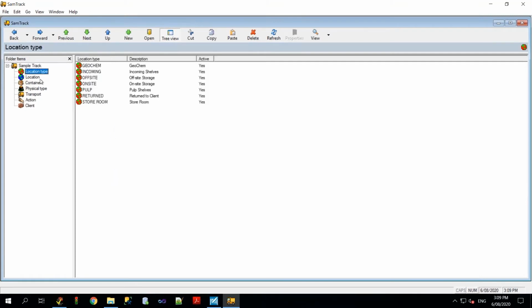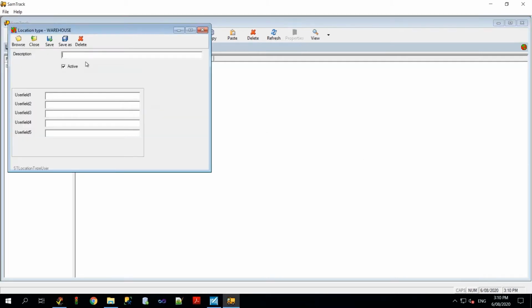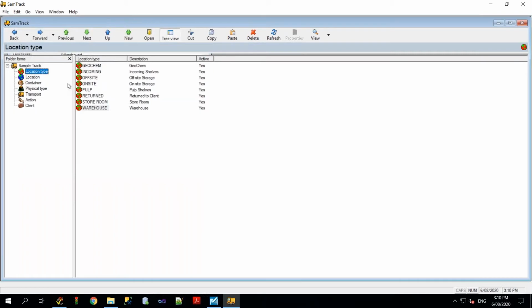So the first thing that you need to do is configure a location type. So you click on location type, click on new, and in this example, we're going to configure a location type called warehouse. You can see we've got a number configured already. So these could be different location types around your laboratory as well. So as an example, we're just going to use warehouse, and we can type in here warehouse. You can see that there's a number of user fields here allowed. So if there's any other extra information that you want to store against this location type, you can.